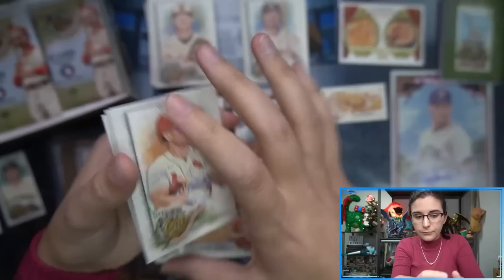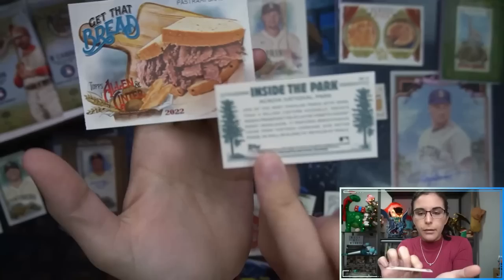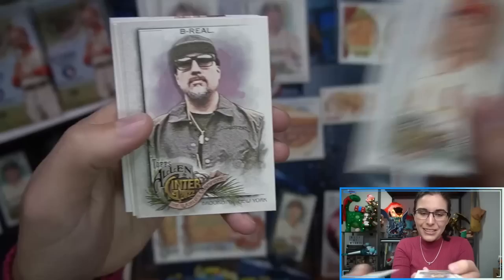Hi, Otani. Inside the park, we have Acadia National Park. And then the pastrami insert. Ooh, little bear is cute. The New York pizza versus Chicago pizza. That's ridiculous. Ginter is a treat, I swear. Ginter is a treat.